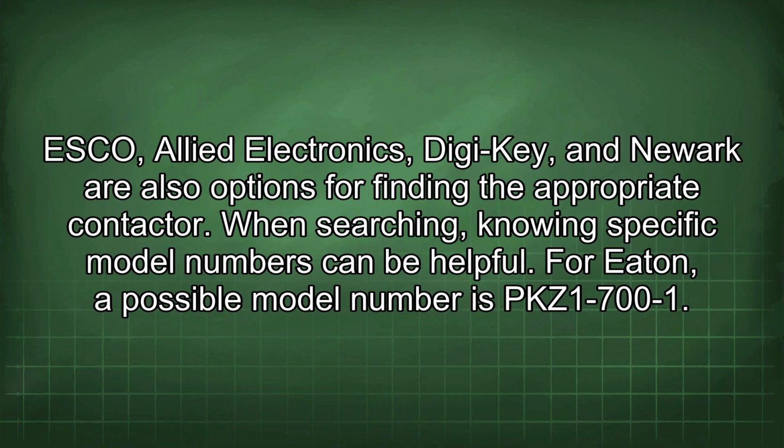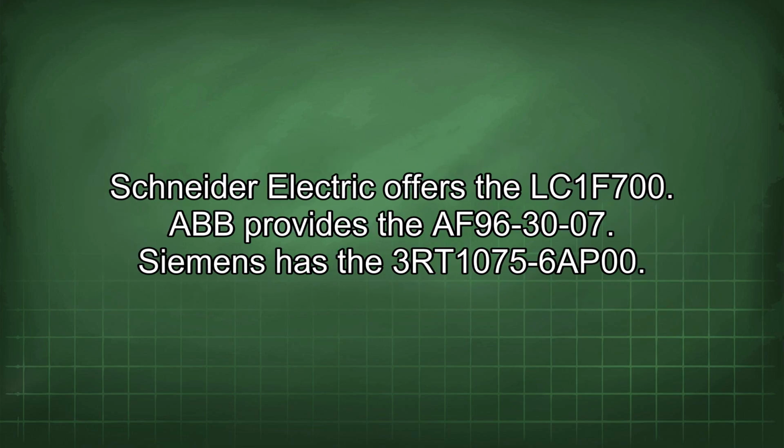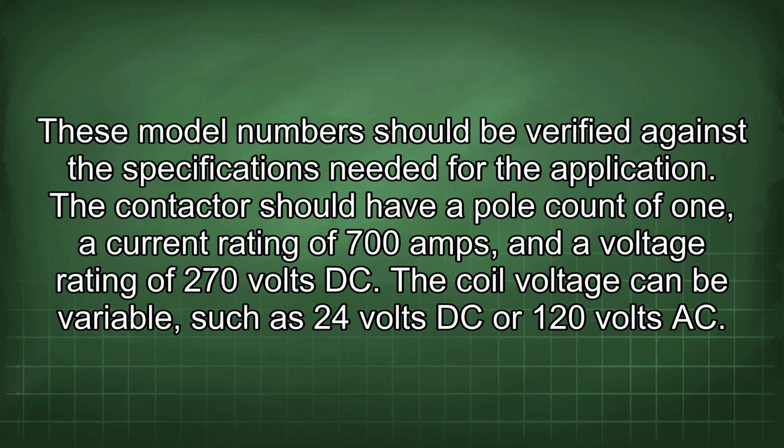When searching, knowing specific model numbers can be helpful. For Eaton, our possible model number is PK0-700-1. Schneider Electric offers the Elcone F700. ABB provides the F96-30-7. Siemens has the 3RT1075-6AP0. These model numbers should be verified against the specifications needed for the application.